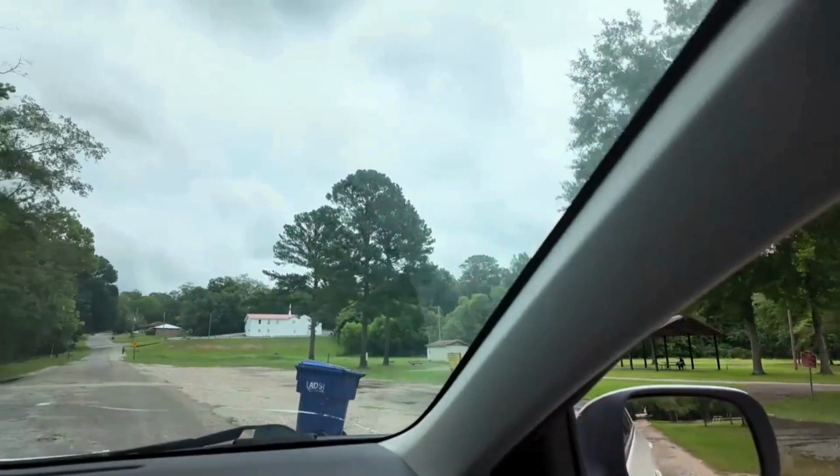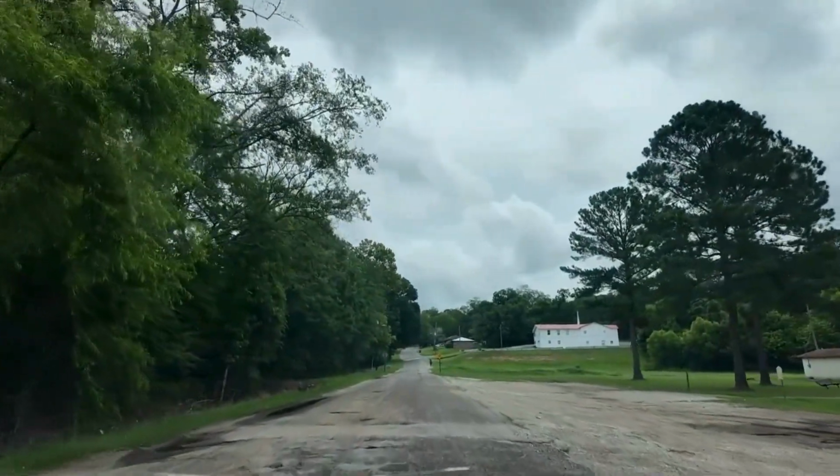Y'all, this is a road that's about as good as the roads we was driving on down there in your back road country.